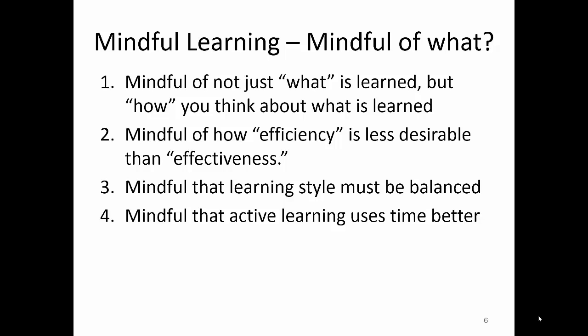For example, efficiency is reading a book at 5,000 words a minute, but effectiveness is knowing you only need to learn chapter 2. Third, you should be mindful that your learning style is not necessarily the best route to your learning if it is left unbalanced. An example would be a student with a memorizer learning style may not have learned how to think about what they have memorized.